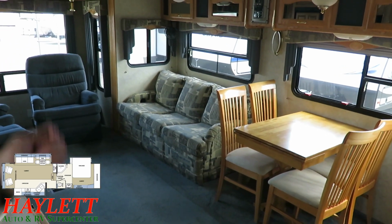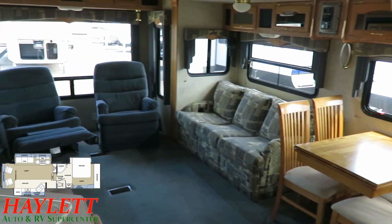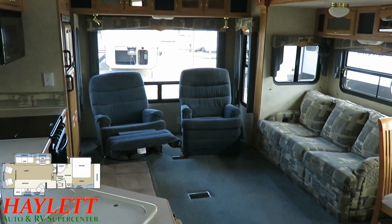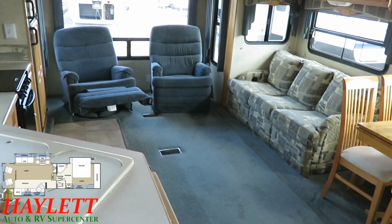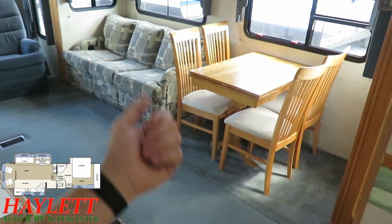But the day and night shade sections are both working flawlessly. I've yet to find a window in here where the shade wasn't working properly, and that's uncommon on used RVs. Usually at least one window shade has been popped or bumped or something. So once again, it tells me it's been well kept and very gently used.